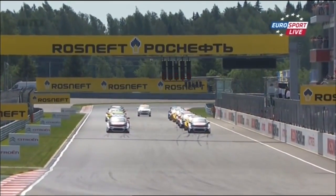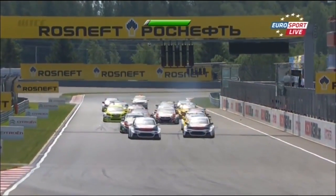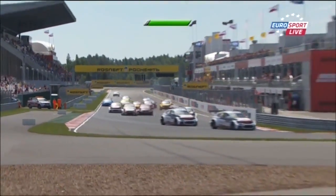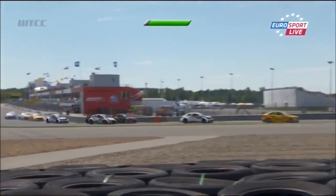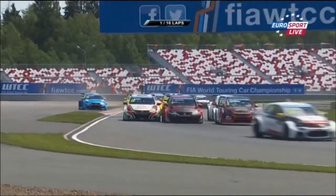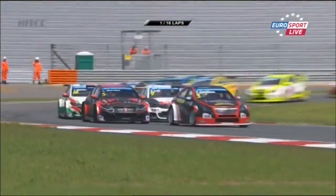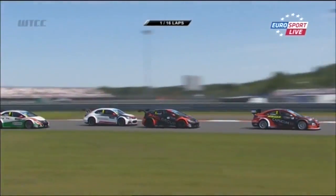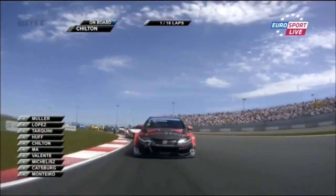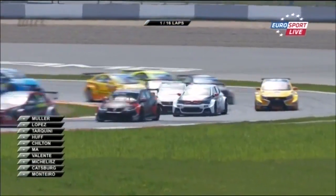Red lights are on for the first race in Moscow, and they go off very quickly. Decent start from Lopez. Where's Tarquini? He has not got the greatest start. Huff is inside him. Can't get through, and through goes Ivan Muller ahead of Jose Maria Lopez. Out very wide goes Ricard Rydell as Norbert Michelisz bumps his way inside Thiago Montero. Chilton in front of the black and red car, the second black and red car, that's Norbert Michelisz. So Muller, Lopez, Tarquini and Huff, then Chilton.